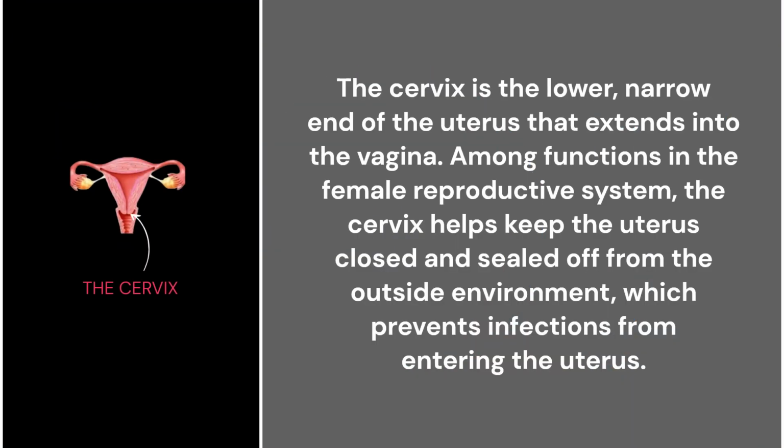12. The cervix. The cervix is the lower narrow end of the uterus that extends into the vagina. Among the functions in the female reproductive system, the cervix helps keep the uterus closed and sealed off from the outside environment, which prevents infections from entering the uterus.